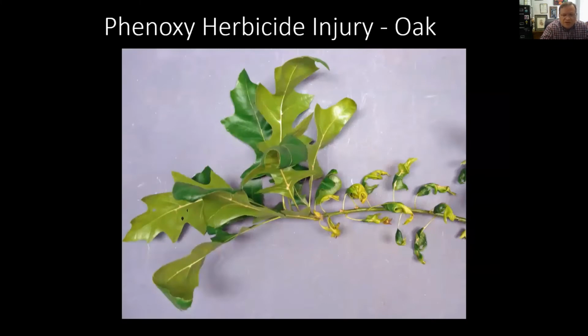The other thing that we're asked a lot about is herbicide injury on oaks. And one thing that you can tell here is that earlier in the season, a herbicide was applied when the tree was actively growing that damaged the leaves. This could have been 2,4-D or dicamba, phenoxy herbicide injury. But the other thing that you see is that once the initial injury happened and the herbicide was no longer in the environment, the tree produced another flush of growth, which was healthy.